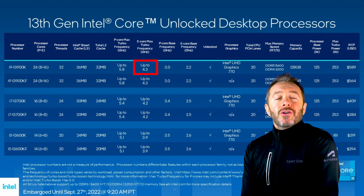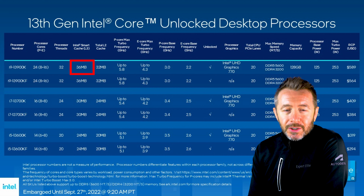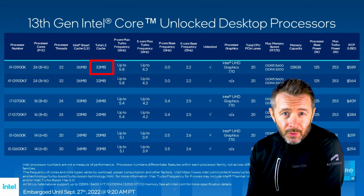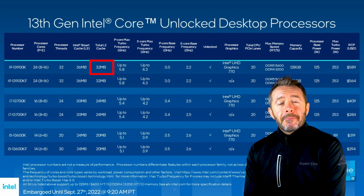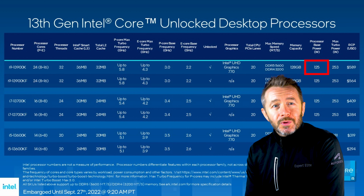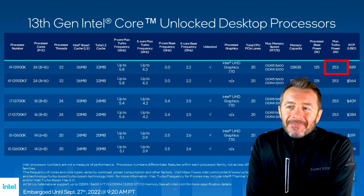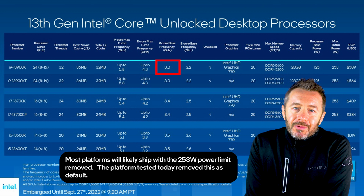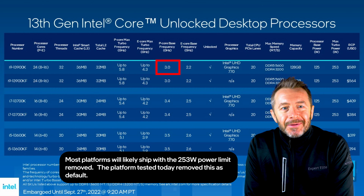We're also getting a not so insignificant increase in cache with 36 megs of L3 smart cache and 32 megs of L2 cache, which equates to about 2 megs per P core and about 4 megs per E core cluster. Intel also states that the processor base power is 125 watts with a turbo rating of around 253 watts. But as you'll soon see, that and the 3 gigahertz base clock, mate, let's just say it's more of a guide. It's a hint. So this is the spec of the test bench that I've used for all my testing.